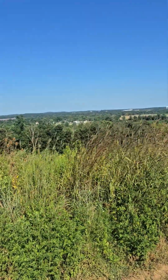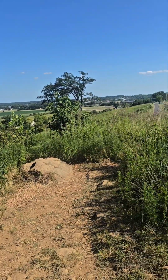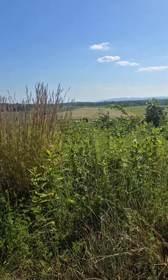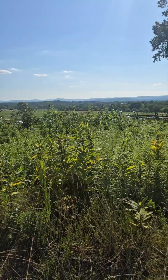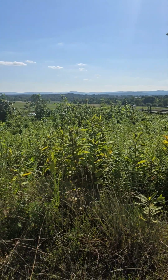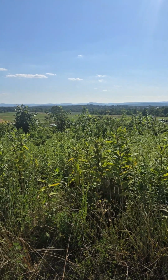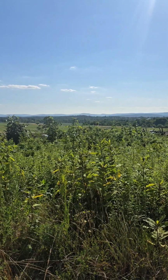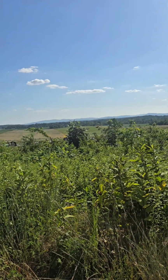This was all farmland in the 1700s. Adams County was settled under the Penn family in the 1730s, and became one of Pennsylvania's agricultural powerhouses. By the mid 1800s, it was famous for its apples and peaches, with fields of wheat, corn, oats, and hay stretching in every direction.